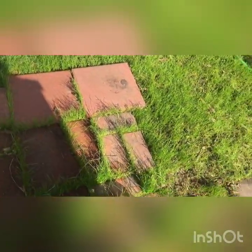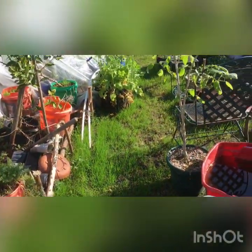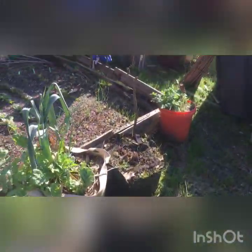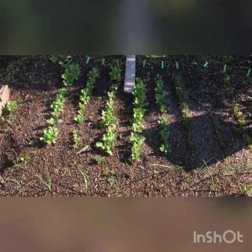I spent like $100 on ryegrass seed this year like a fool, just to have something pretty to look at. You can see the ryegrass is all in the pathways and in random spots. Finally starting to see some progress on this raised bed.